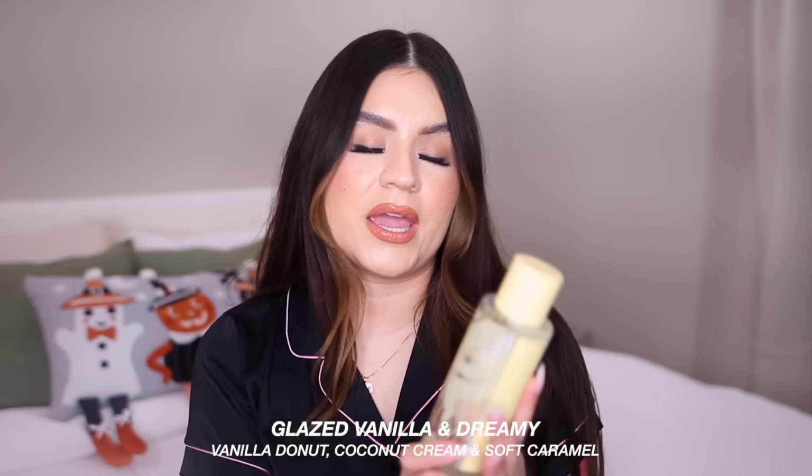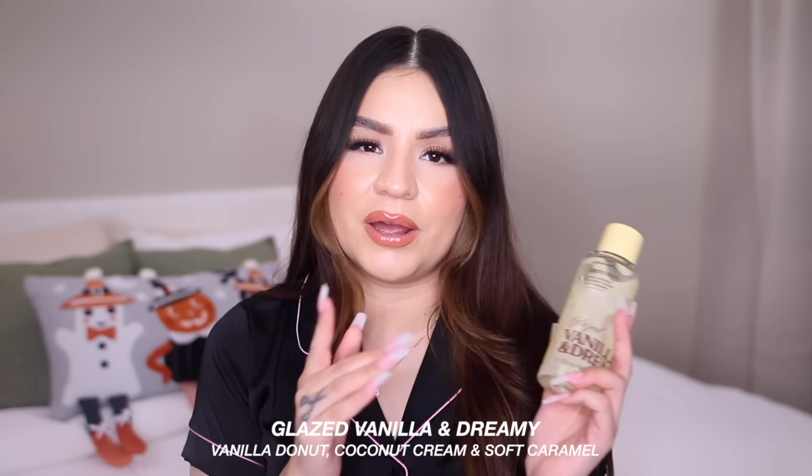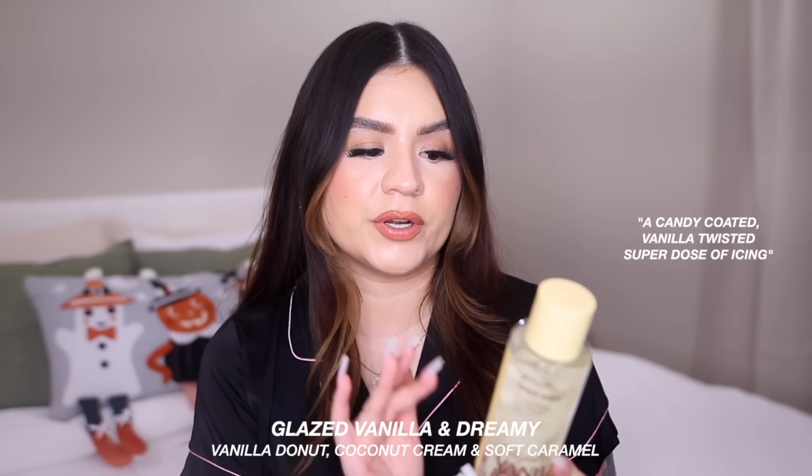Let's go ahead and get into this next one here, which is one of the ones I was most excited to smell because I love vanilla scents. And this one just sounded like the sweetest out of the collection. This one has notes of vanilla donut, coconut cream, and soft caramel. That just sounds so delicious. I already knew I was gonna like this one. Like there was no way this could be bad. And on the back here it says a candy coated vanilla twisted super dose of icing.